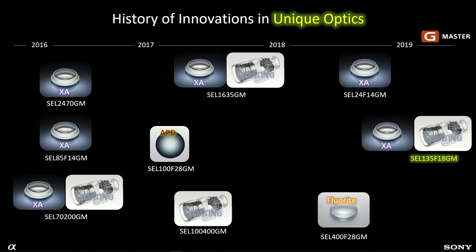When we're talking about the history of Sony optics and Sony really being an optics company, another very important thing is that among some of these different G Master lenses that have been announced, you see these extreme aspherical lenses, the ones designated with XA. In the making and manufacturing of these lenses, there's very high surface precision, down to 0.01 microns. So with these extreme aspherical lenses, we have not only high resolution, but also gorgeous bokeh as well.